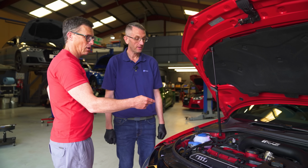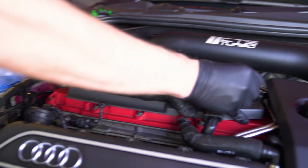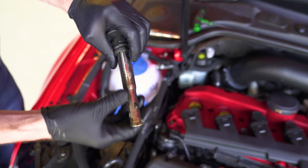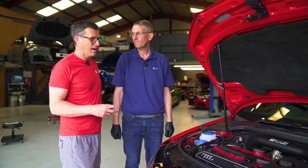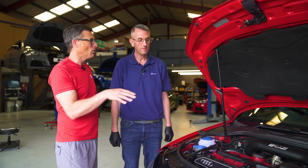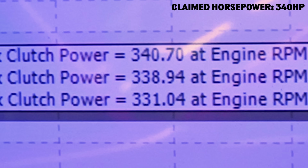So what would you do with this car? Would you replace that lot? I'll do the cam cover gasket, replace the coil packs, probably do the plugs as well, and check the injectors and take it from there. And then we could probably get to your claimed 360 horsepower. Though to be fair, despite all this, the car is still doing the horsepower that Audi claimed it would do.